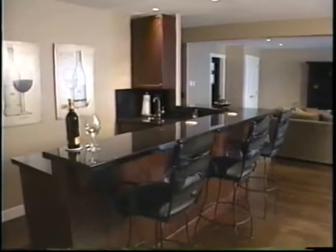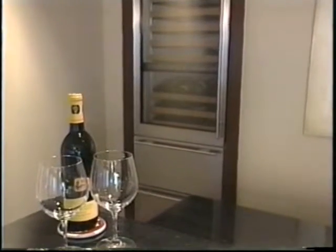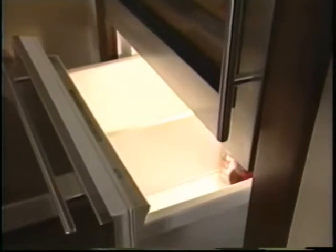And speaking of the bar area, there's something we should point out there as well, because of the fridge. For those wine connoisseurs, this is probably the highest tech fridge I've seen. Sub-Zero design speaks for itself. All sorts of different controls to maintain various temperatures for both red and white for those people that are into their wine.